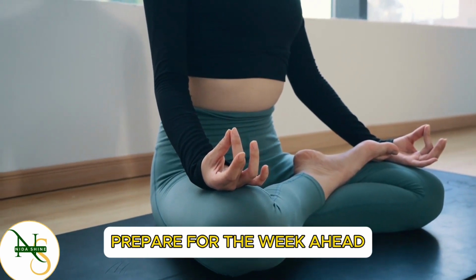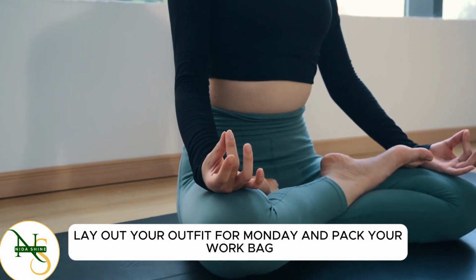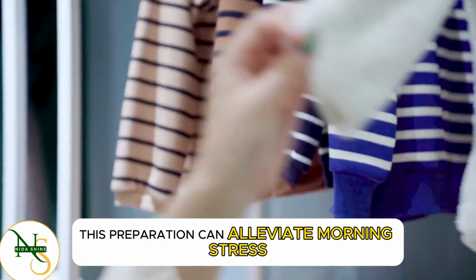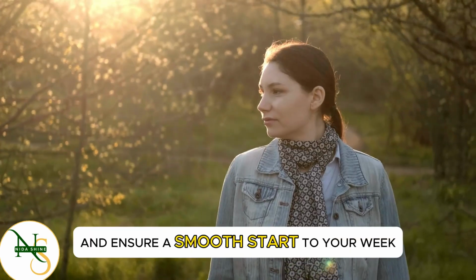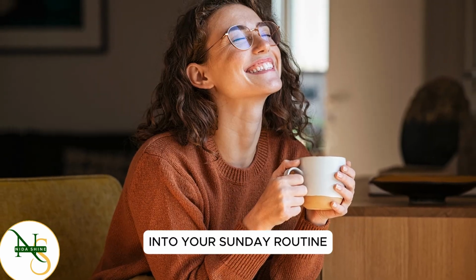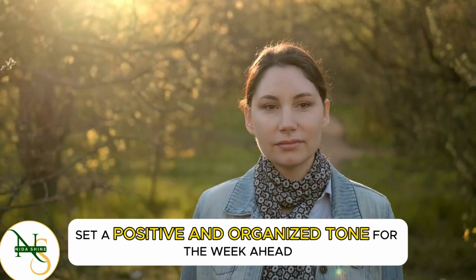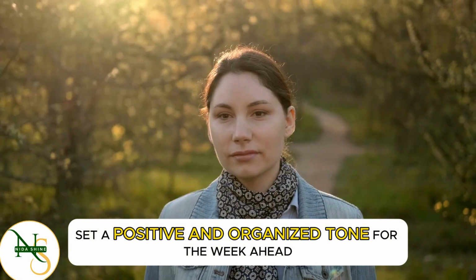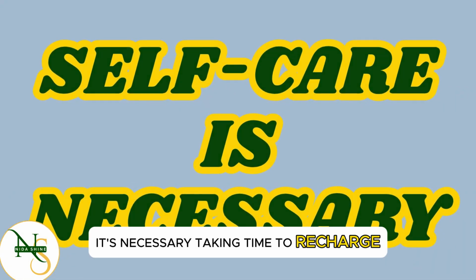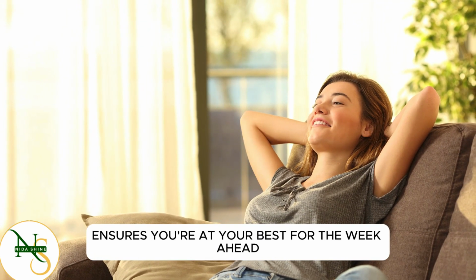Prepare for the week ahead. Organize your essentials. Lay out your outfit for Monday and pack your work bag. This preparation can alleviate morning stress and ensure a smooth start to your week. By integrating these self-care practices into your Sunday routine, you not only enhance your well-being, but also set a positive and organized tone for the week ahead. Remember, self-care isn't selfish, it's necessary. Taking time to recharge ensures you're at your best for the week ahead.